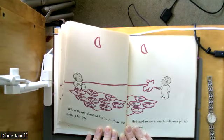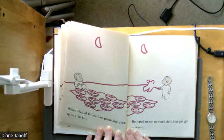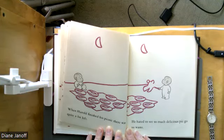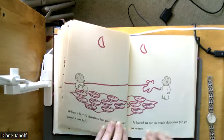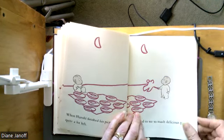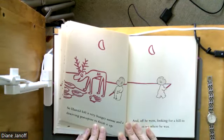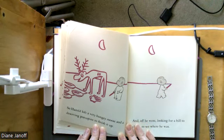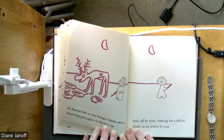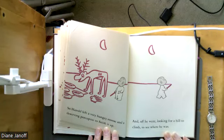When Harold finished his picnic, there was quite a lot left. He hated to see so much delicious pie go to waste. It looks like he ate a piece of each pie, but there was still a lot left. So Harold left a very hungry moose and a deserving porcupine to finish it up. And off he went, looking for a hill to climb, to see where he was.